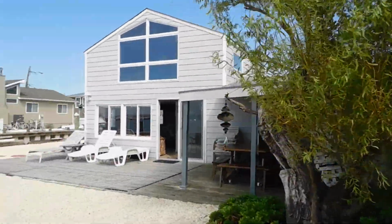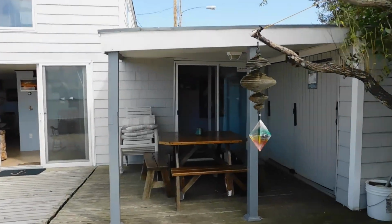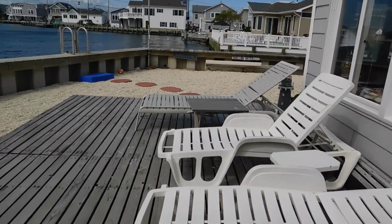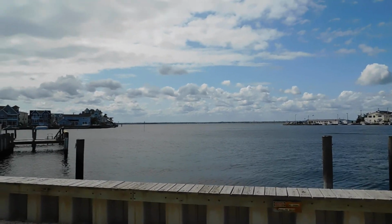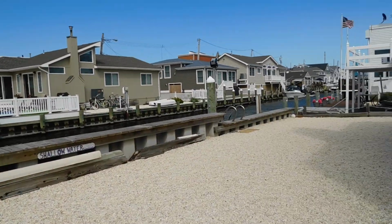And this is the front of the house. Enclosed part of the patio. There's a few chairs. You ought to see the sunset at 7 p.m. It's amazing. And then this is the lagoon side of the house.